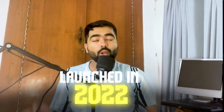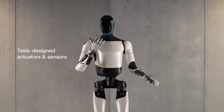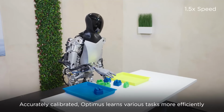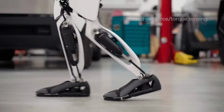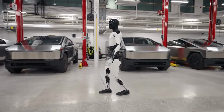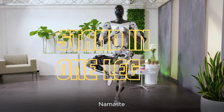Optimus was launched in 2022 as a prototype, a sleek humanoid robot designed as a general purpose autonomous assistant, meaning it can do anything that a human asks it to do. With its minimalist design and early human-like movements, Optimus isn't just another clunky robot. It feels sleek and it can even do human movements like yoga, dancing, and even standing on one leg, which is difficult for most humans.